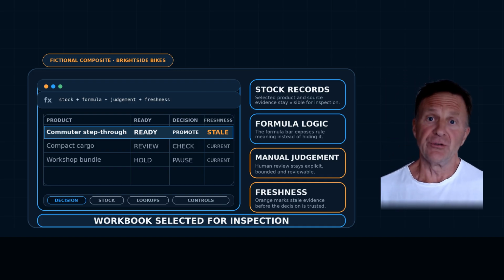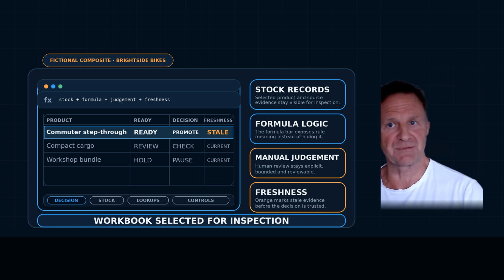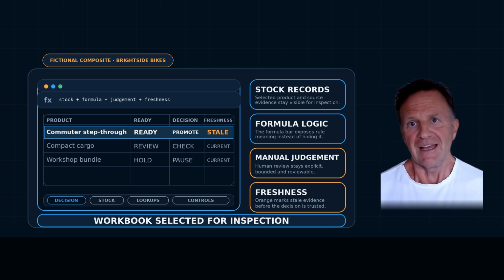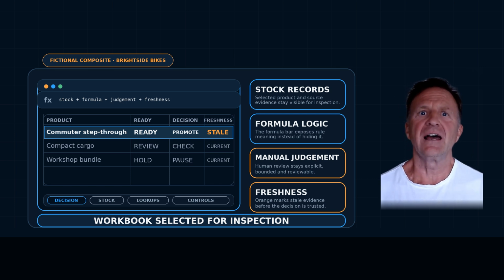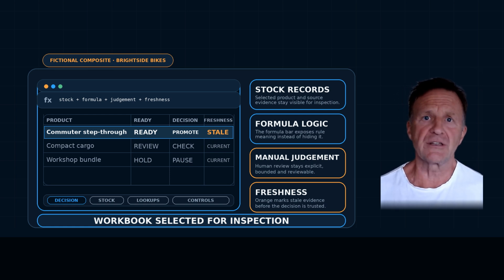You're about to approve a product promotion. The workbook says the product's ready, but nobody in the meeting can explain which stock records, formulas, or manual adjustments produce that answer. If the availability evidence is stale or means something different, leadership can commit budget and operational capacity to a promotion the business cannot safely support.